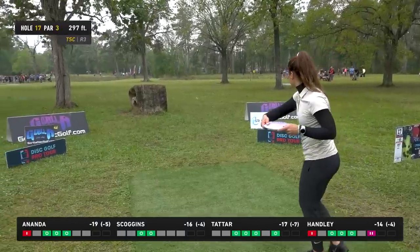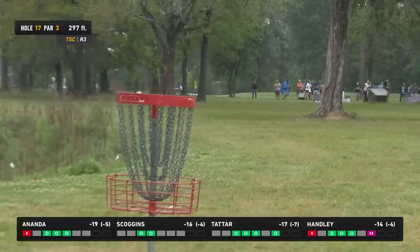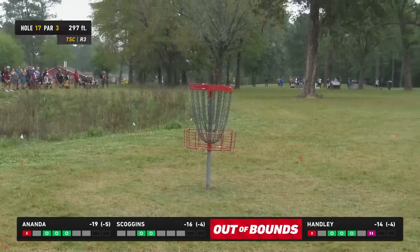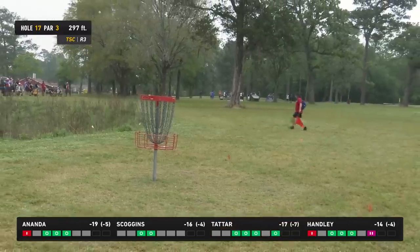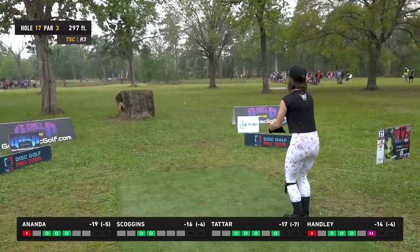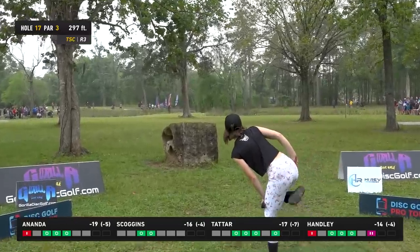And so we see Kristen going this backhand line. This looks low. And yeah, that's the miss you don't want. If you're going that backhand line and you're going to miss, you need to miss high so that you at least cross in bounds close to the basket. That's an almost guaranteed bogey.